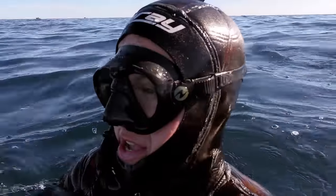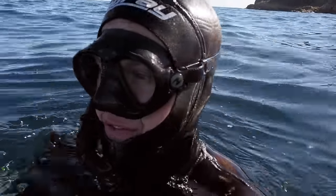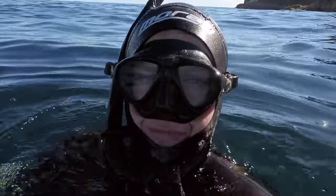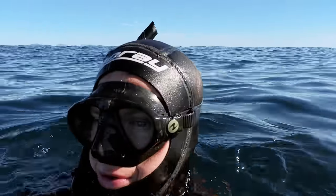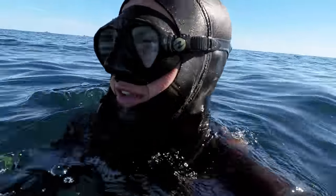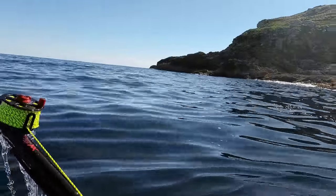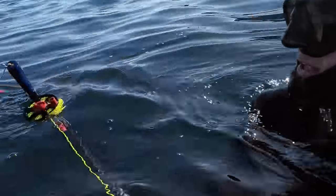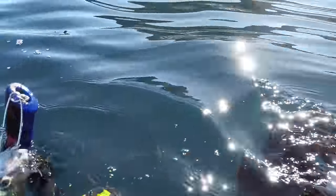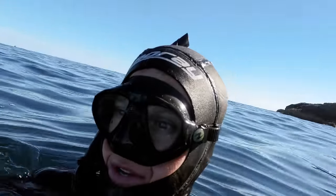The place is just alive here. It's amazing. Just hundreds and hundreds of the biggest kohiru I've ever seen. Big schools of kawai just drifting through. I've seen one small kingfish. Had some nice kingfish coming underneath. So, yeah. Now a few nice big fat kohiru. Beautiful. All right, let's get back into it.